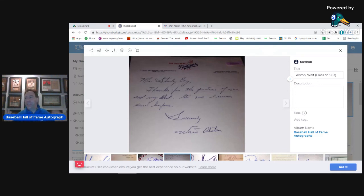Again, the demand hasn't changed for Walt Alston in years, decades. So I would imagine not that many people are looking for him outside of the press steels or the signed Hall of Fame postcard.